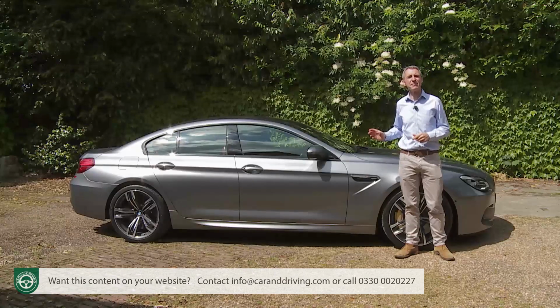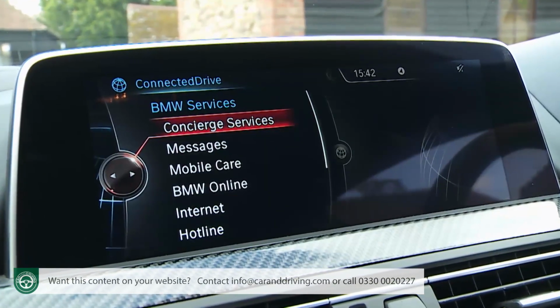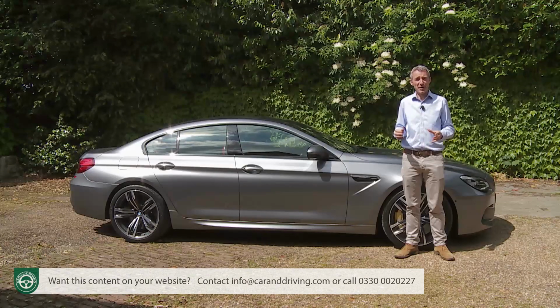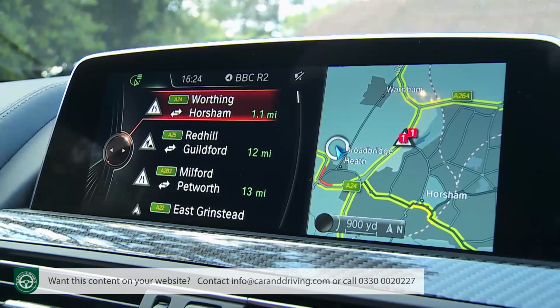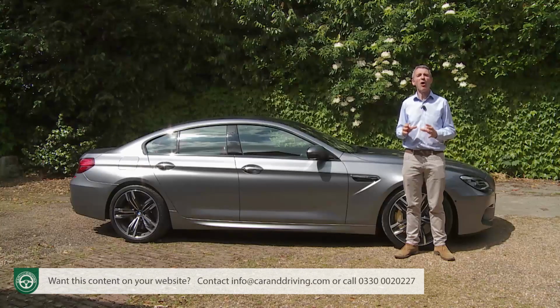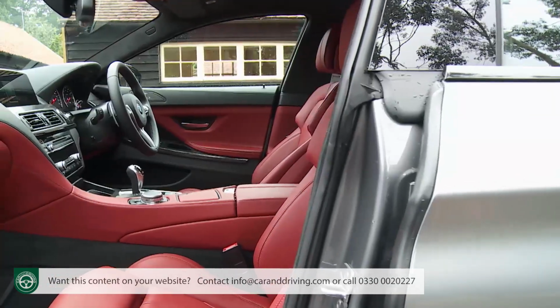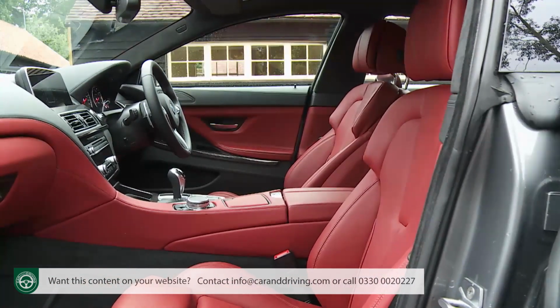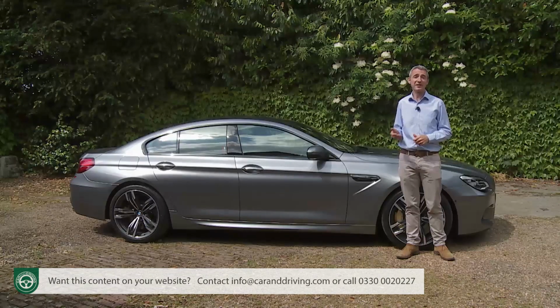This includes a SIM card embedded within the car for a range of so-called concierge services that will connect you through to the outside world. These can be tailored to your preferences and include helpful features like real-time traffic information and BMW online services that give you access to a whole range of useful apps. There's also a BMW teleservices system that can remotely monitor the state of your car, book services, and even remotely fix any electronic malfunctions. You might need more personal help too.